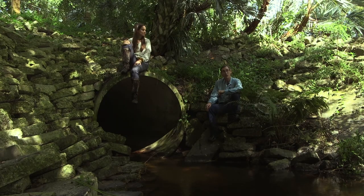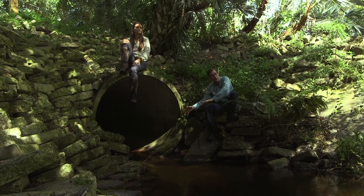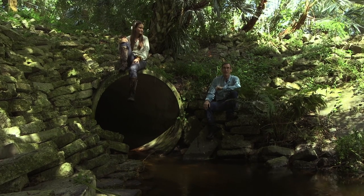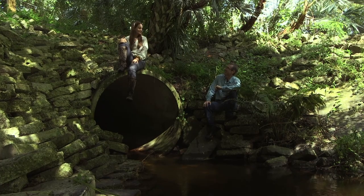That's right. So what we're going to do now is follow this water as it goes through all those wonderful natural systems and see where our water ends up. So let's get this adventure started. All right, let's go.